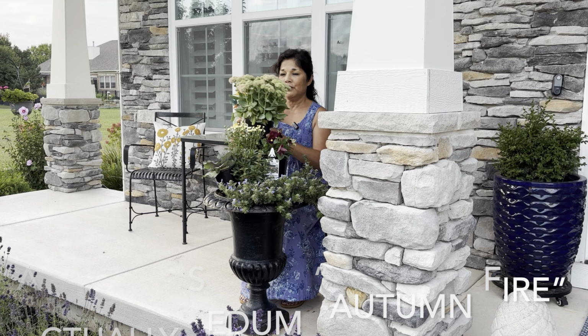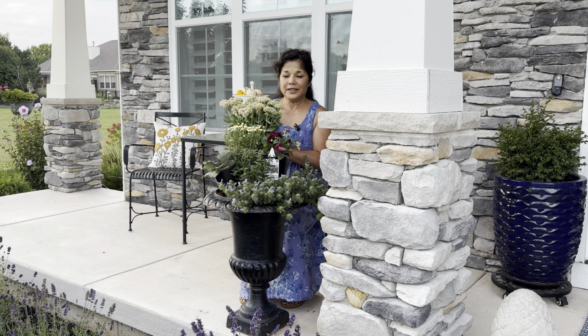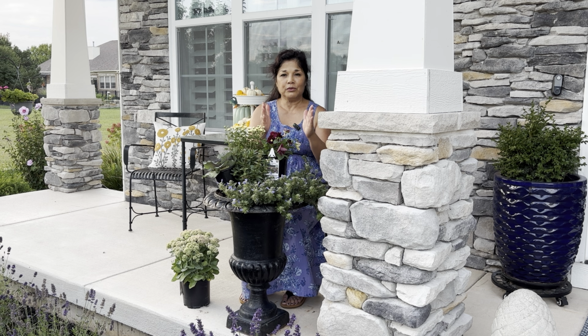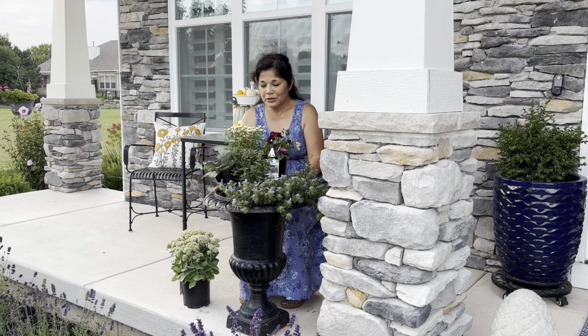I'm going to be pretty frugal and split this in half and put the other half in the other urn, only because if I put this entire plant in here, it's going to be a little bit crowded. The urn, although it's wide, narrows down in the center. So we'll see how it looks and go from there. If you recall my previous urn for summer, I had the obelisk that I made out of pussy willow branches. I took those out just to give me some more space.